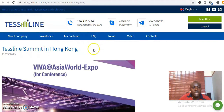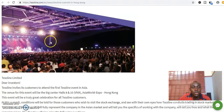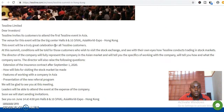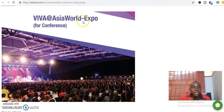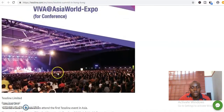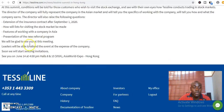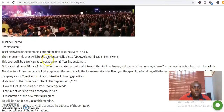This is very important. When you click on the Tessline summit in Hong Kong, you will see the one that was just held somewhere around the 22nd, a few days back. Today is the 27th of May, and you can read more of the overview and go through it.